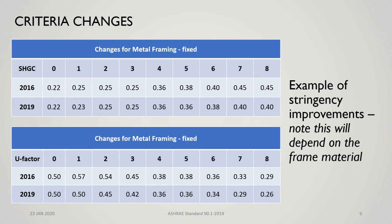Okay, the more significant change to the envelope was the criteria for the actual values. And within 90.1, there's an SHGC requirement, which is a heat gain reduction strategy, and there's a U-factor requirement, which is a thermal transmission requirement. So the material neutrality didn't really affect the SHGC. That is just a factor of better glass technology being more cost effective, and so across the board, SHGC has gotten a little bit better, except for Climate Zone 0, which is the really hot. Depending on A or B, you're either in the Middle East or you're in Hawaii.